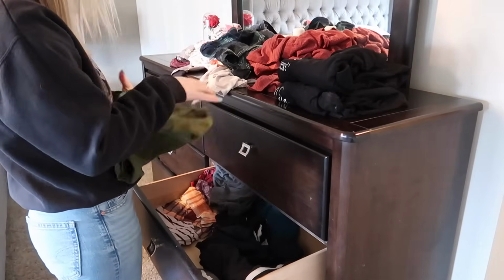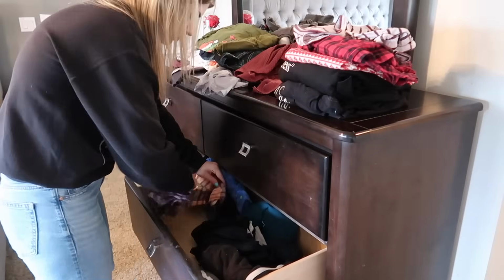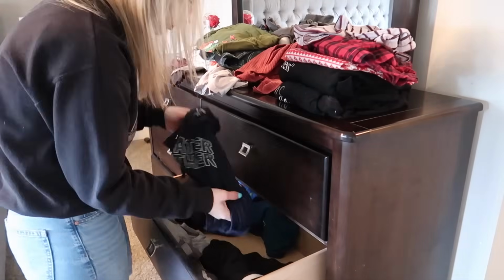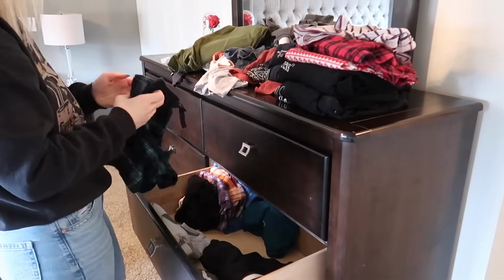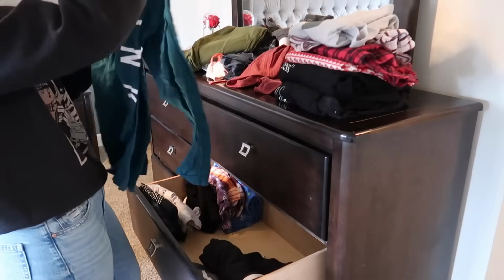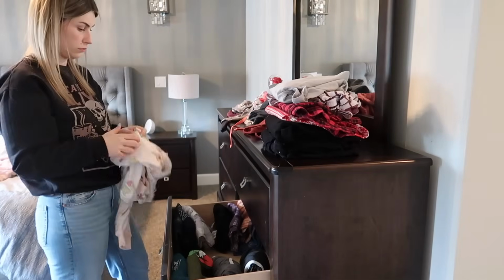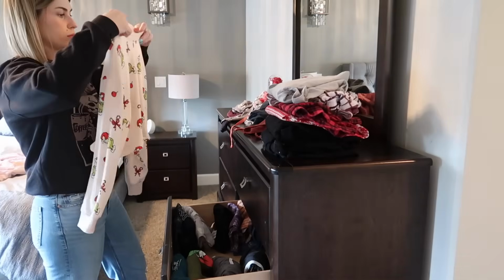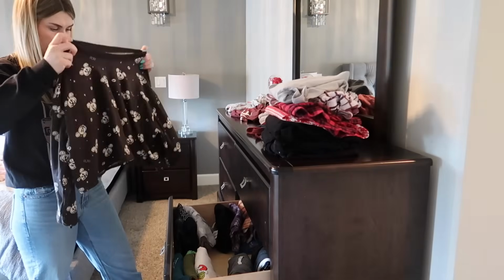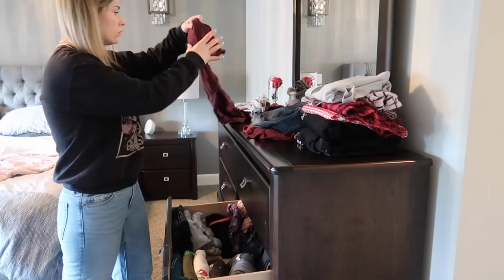I did have a hard time going through it this time because I did do this almost this time last year, and I have still not worn quite a few of the items that I kept at that time. So it's time to get rid of them and say goodbye, even though a lot of them are in pretty much brand new condition, which is what makes it so hard to part with them. But I know if I donate them, someone will make much better use of them than I currently am. There is no point in having a closet full of things that I'm not wearing.